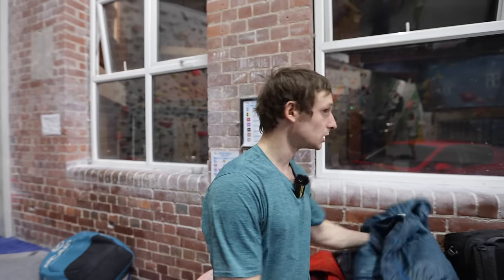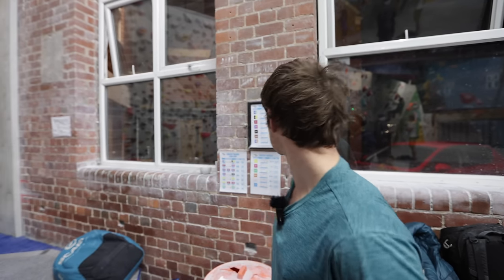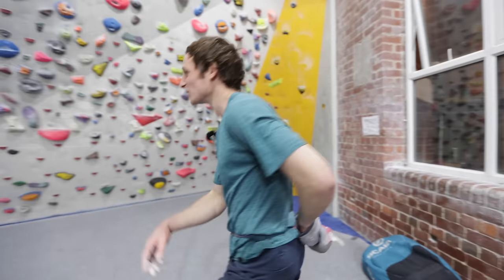I think the plan now is to do maybe a yellow. So that's 7B+, 7C. Or a double yellow. That gets 8A plus, but I think it's probably more like 7C plus or 8A. Maybe 8A. It would have been harsh. We'll do a yellow lap. Maybe I just know it too well now. I'm not sure.